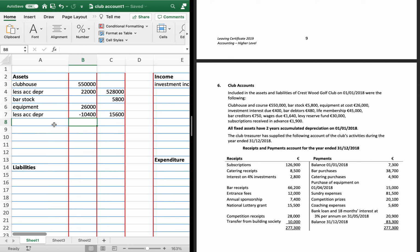Investment interest due is 400. Now, anytime I have investment interest due, I have to have investments. So I'm just going to write investments there, and when I get to them, maybe at the top I'll put them in. If not, I know I'll have to work them out. So investment interest due suggests investments, so make sure you put them in. So bar debtors then is an asset, 480.